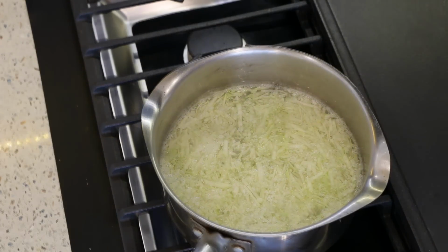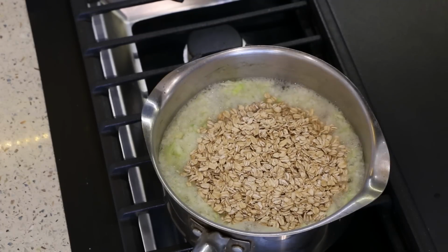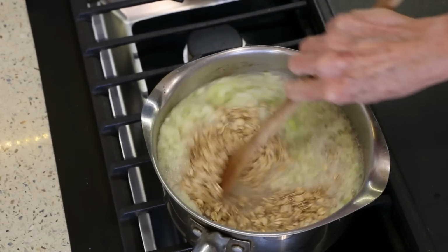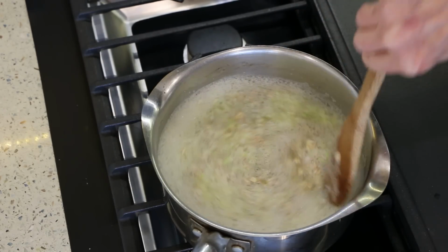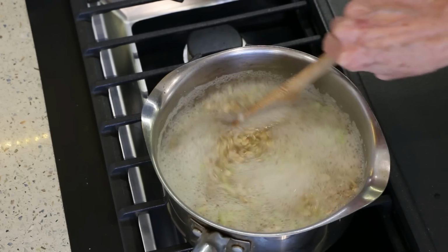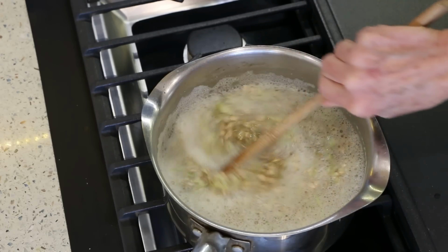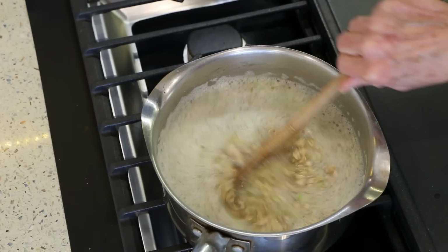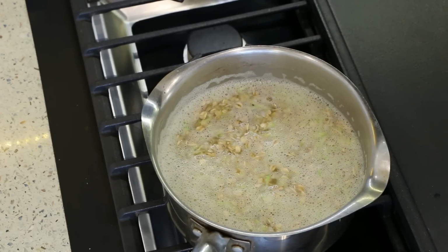Now this is making 4 servings, so we'll let this come to a boil, and then I will add in the oatmeal. All right, we got a nice boil going, so let's add in our 2 cups of oatmeal, and we're going to turn it down a bit. We just want it to simmer until the oatmeal is cooked. And trust me, you are not going to taste the zucchini or the cauliflower. We're just adding in more fiber, more bulk, more nutrients. So this will go 10-15 minutes. You just want to stir it every once in a while. And then I'll show you how we finish it up.